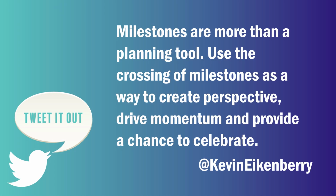Milestones are a planning tool, but they can be much more if we'll choose to think about them and use them in that way. Let me close with today's tweet. Milestones are more than a planning tool. Use the crossing of milestones as a way to create perspective, drive momentum, and provide a chance to celebrate.